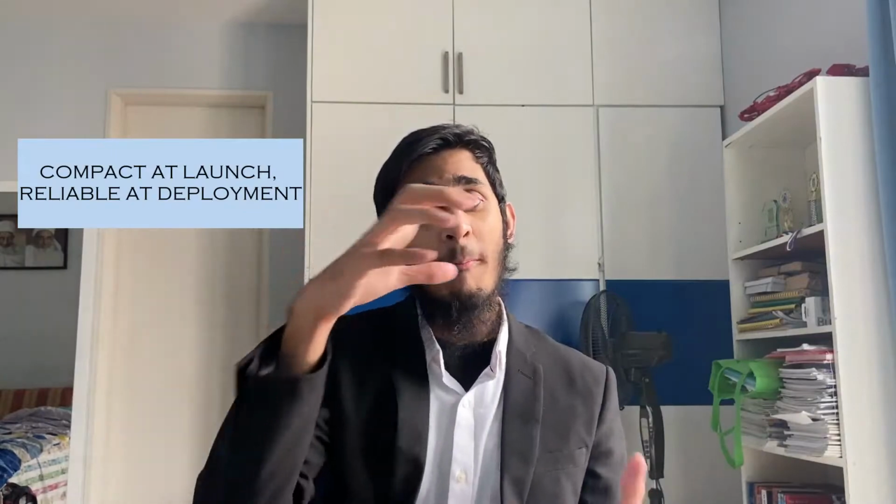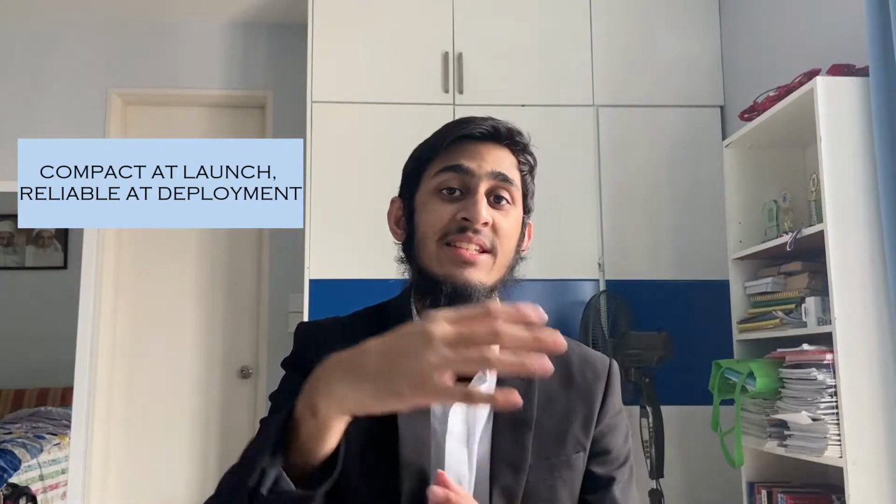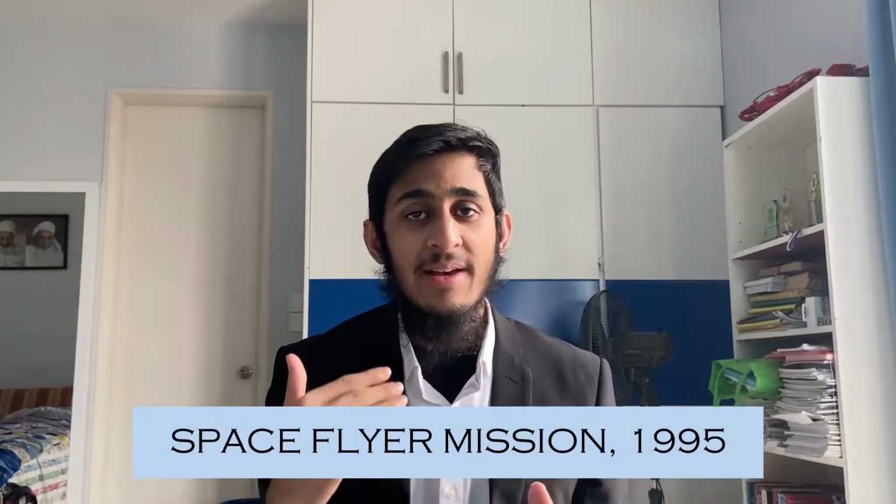diameter only. What this means is that this very large thing becomes much more compact for launching and then reliable in its deployment, because it does not involve any mechanical parts. You are essentially going to be unfolding what was folded earlier. No fancy processes that could possibly become damaged in the travel from here to space. That was the concept. In 1995, the Space Flyer mission used this very same solar array and became the first of many similar other missions that would do the very same thing.